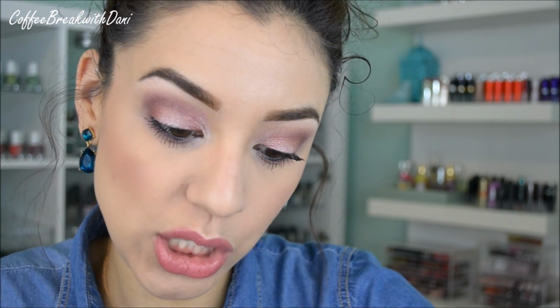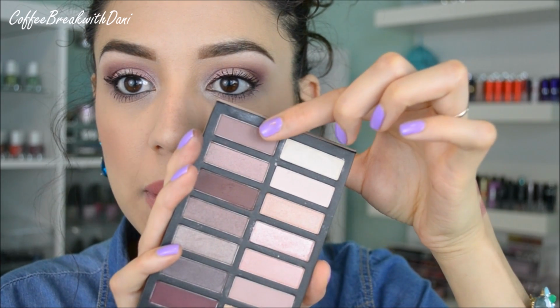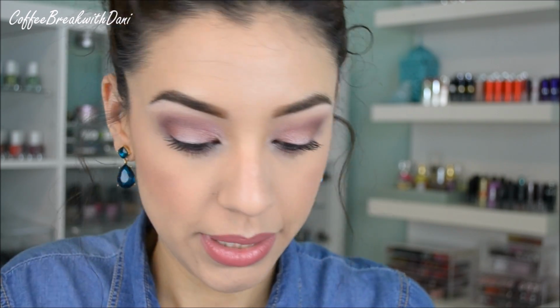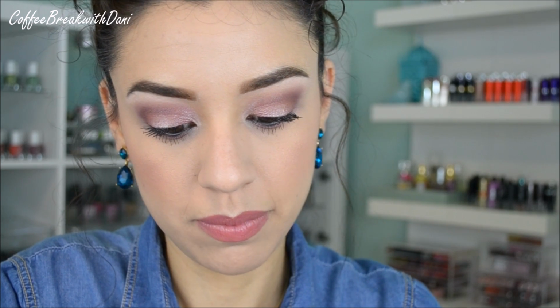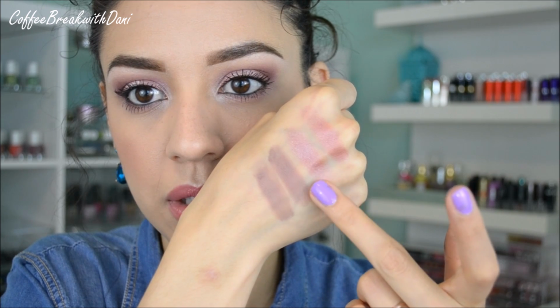Now let's swatch, how about Nooner? Nooner in the Naked 3 is very similar to this shade right here, this shade from the Reveal 2. I'm gonna swatch that, and I'm going to put it here. And now I'm going to swatch Nooner. This is Nooner from the Naked 3. I'm gonna swatch it right next to it. Do you guys see that? There is the one from the Reveal 2, and then there is Nooner from the Naked 3.